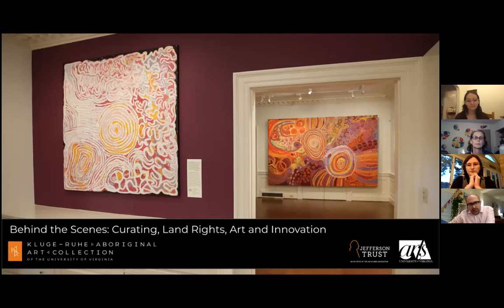Right now we have about 2,500 works in the collection. We are trying to grow it every day. Those works range from masterpieces of early bark painting through to epic abstract works like the ones you can see on the screen, through to photography, ceramics, video art, you name it, we've got it. And when I talk about that, that really does bring up the first part of this presentation. This is a behind the scenes presentation on curating land rights, art, and innovation.